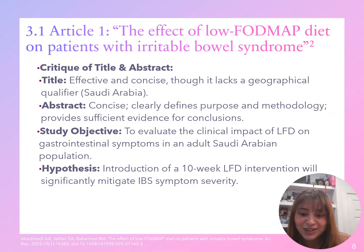So, the first article I will be discussing is a Saudi Arabian study, and it's the effect of the low FODMAP diet on patients with irritable bowel syndrome. And so, I thought the title was effective. However, I thought it should have had the geographical qualifier of Saudi Arabian patients because I just think that's a very specific demographic and group of people. But they elaborate on it further in their abstract, so I won't deduct too many points from that.